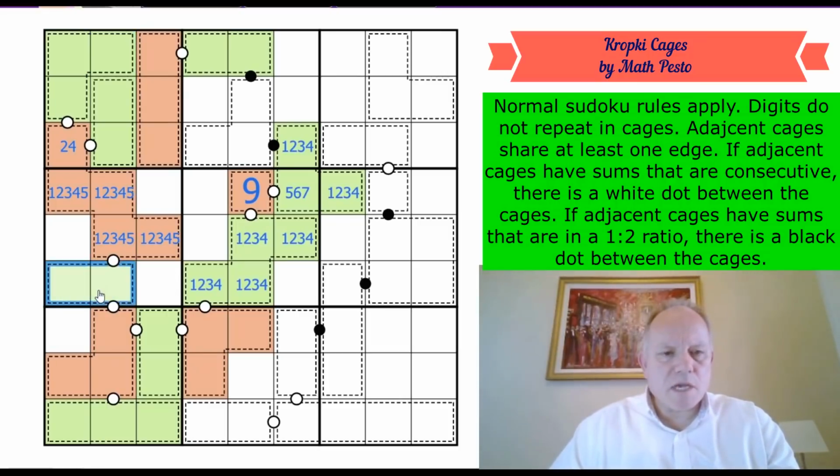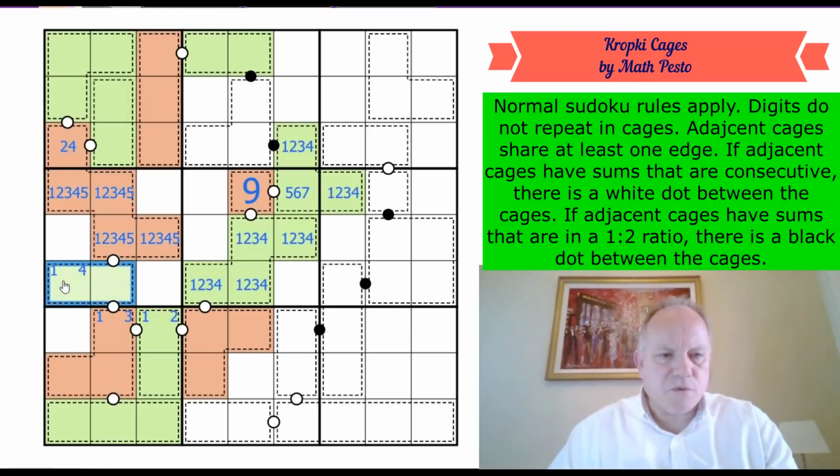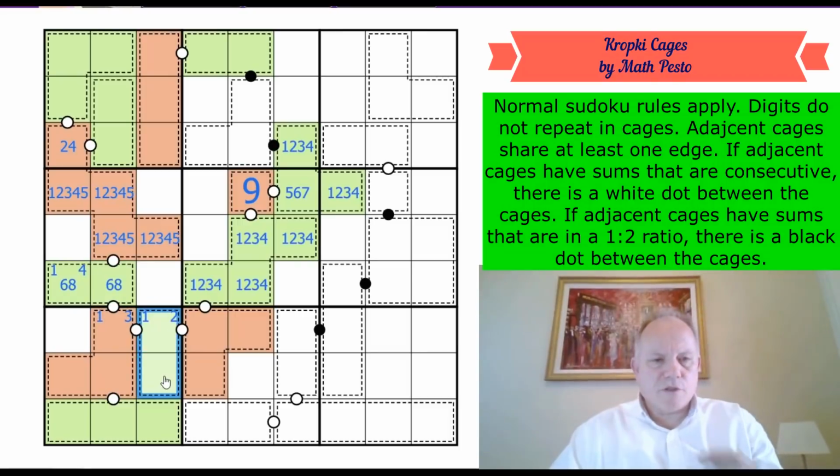Right, but we do know the sums of all of these cages because we've got to get round from 10 to 11 there. This is 12. Look, I'm just going to sneakily put in pencil marks that are representing the sum of the cage. 12 there, 13 there, 14 here. Right, this one, there's a 5 in one of those cells, and this is 14. So that has to be 6 and 8. It doesn't help so much with 13, 12.